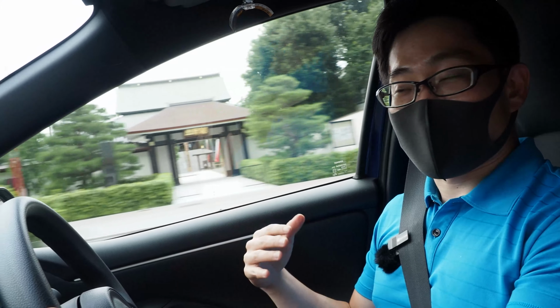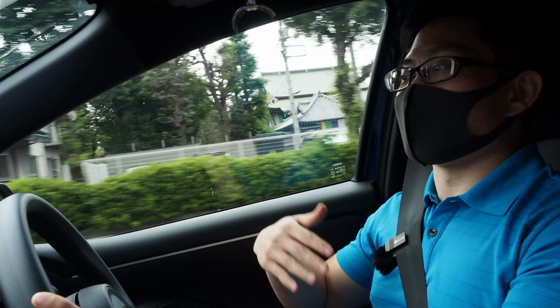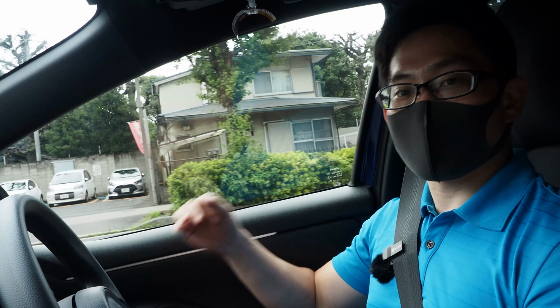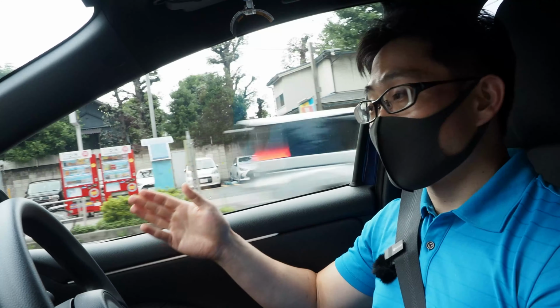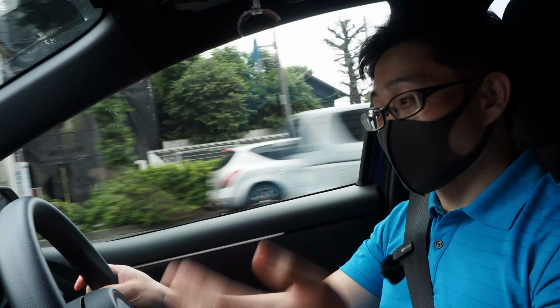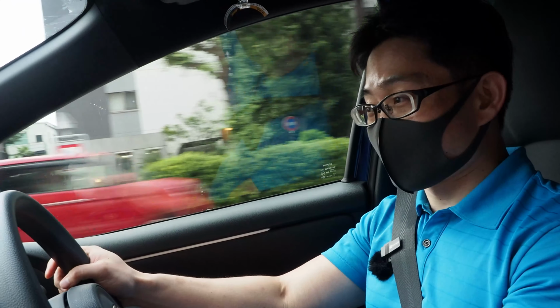Does that mean it was a bad car? Yes. Okay, fine, no. It was a very solid, reliable, cheap car. If you needed something with four wheels to get you from point A to point B, it was a solid car. But if you wanted something to drive for fun and enjoyment, it just sucked.